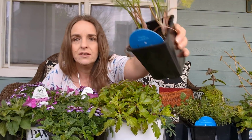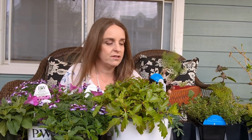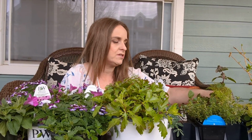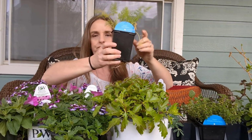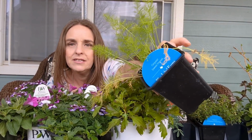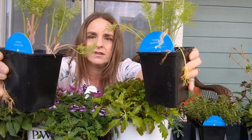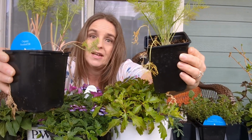But this is dill. And I actually don't use dill a whole lot, and I probably won't use it, but I do want to grow it for the flowers and also for the butterflies. The swallowtail butterflies love this plant and breed on this plant, so I wanted to get dill and I wanted to get fennel for the same reason as the dill. So here is the fennel, so pretty. I can barely even tell these guys apart, except the stems are different, if you can see, but that's fun.